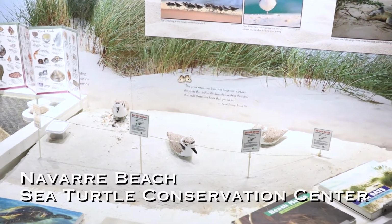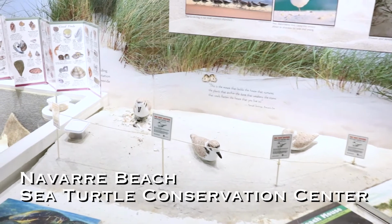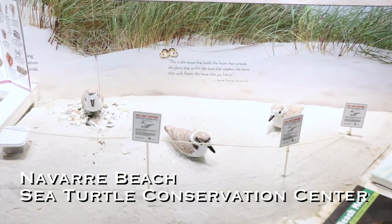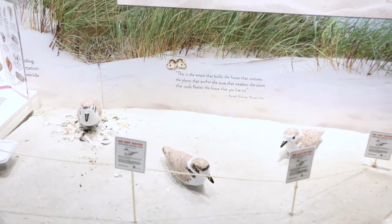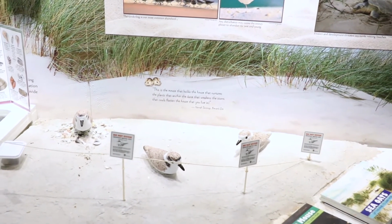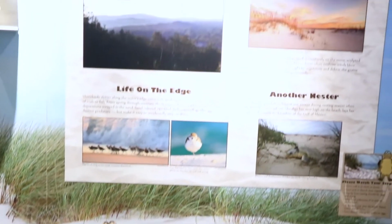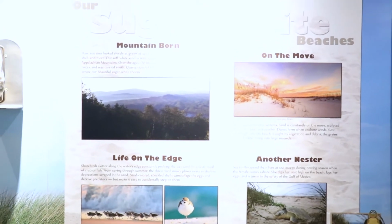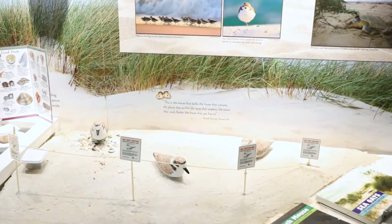We're on Navarre Beach right now, and the Navarre Beach Turtle Center has an exhibit on some of the coastal life in the area. What we're looking at right now is basically a model of a nesting site for some of our local shorebirds. So these are snowy plovers. They are state listed as threatened.